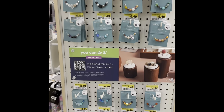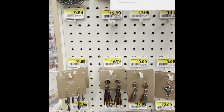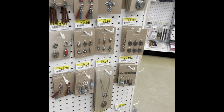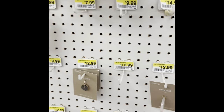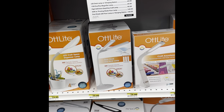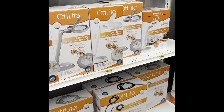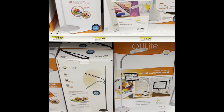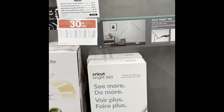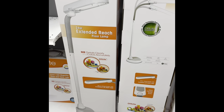So I thought I'd show this too, just in case it's something you're interested in. It's a jewelry section that they have. It's called It's a Wrap for the one brand. This brand, I'm not sure if it was the same, but the jewelry they had there on these spinning racks were 60% off. If you're in the market for a new Ott light, they were 30% off as well. But if you go to Costco, they have an Ott light that is cheaper than it turns out here. Now, if you're in the market for a floor lamp size light, they have a Cricut model, and they have a couple of Ott lights that are that size.